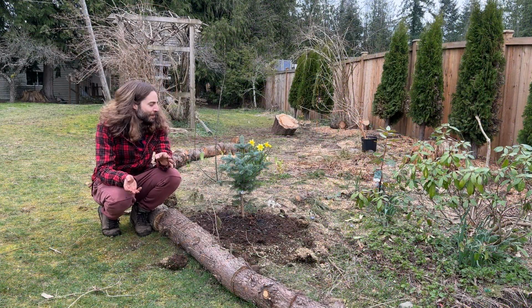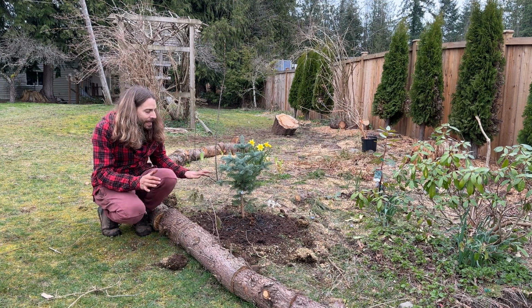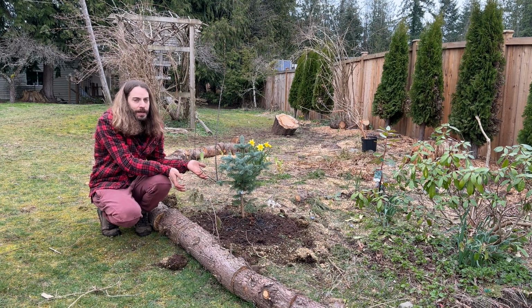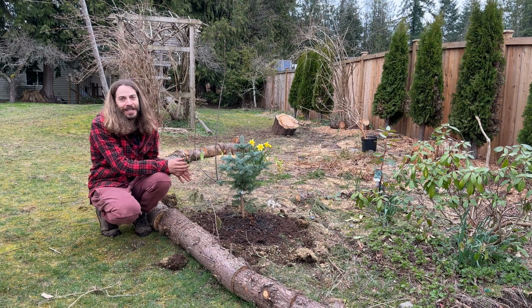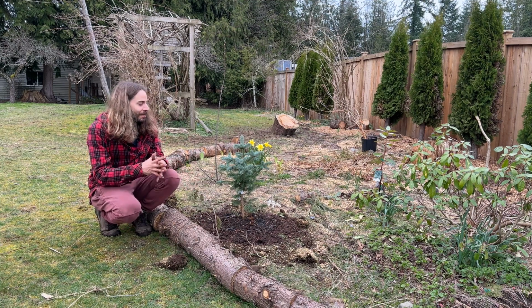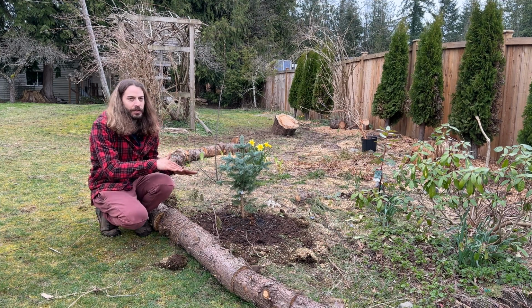So the little crystal blue Colorado blue spruce is all tucked in here. Anytime I'm worried about it getting too much moisture, and because these ones, if they are native to Colorado, which I assume they are, it's significantly drier, almost high desert for a lot of the state. So anyway, I figured that I would just plant it a little bit proud.